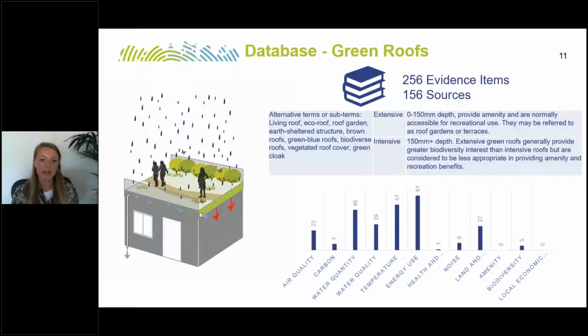The classification chart just underneath that: for each NBS, obviously, there are different kinds and techniques that can be used. For Green Roofs, it's split between extensive and intensive, and where the report has said what kind they've used, we've labelled it as that, and if the depth of the substrate is given, we've labelled that as well. At the bottom, you've got a chart which displays the split of evidence against the benefits we were looking for. These are interesting in themselves, giving an insight into where the most evidenced benefit is. That's of good use in our project because we can then build funding models on where the most evidence is, but it's also an interesting insight into how they perform in general. Here you can see we've got most evidence for green roofs on energy use, temperature and water quantity.